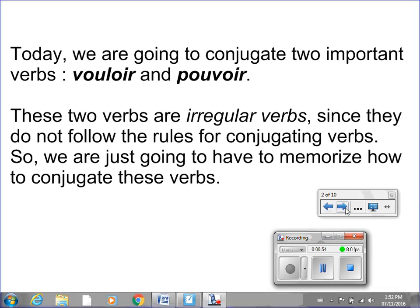And looking ahead to grade 8, we will come back and we will review these two irregular verbs. They're used quite a lot in everyday conversations in French. And even though they're irregular verbs, and so there aren't nice, neat rules to follow for conjugating these two verbs, I'm going to point out certain patterns that will help you with memorizing how to conjugate vouloir et pouvoir.